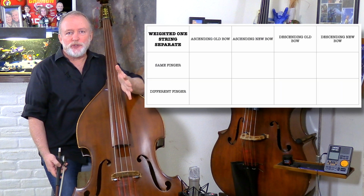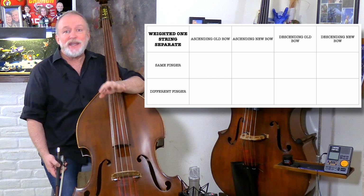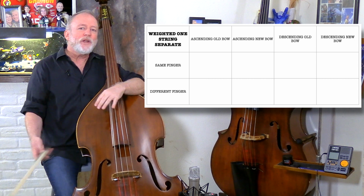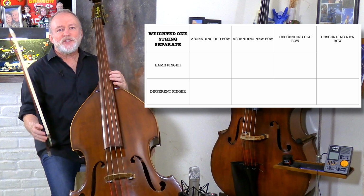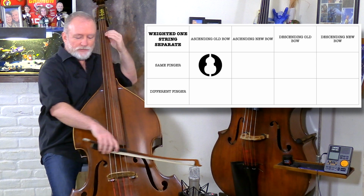I'll play with a neutral shifting speed. You can change the emotional impact depending on the speed of the shift, but I just don't want to go that far into things right now. Once you understand these parameters, you can style them in any way you want to. So let's start with ascending old bow shift to the same finger.